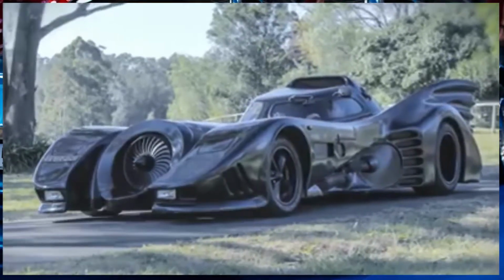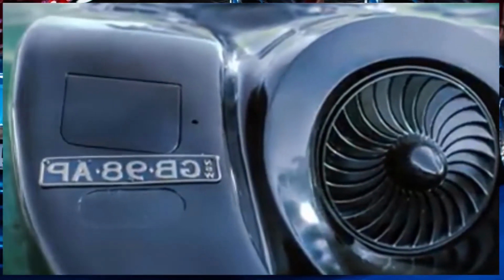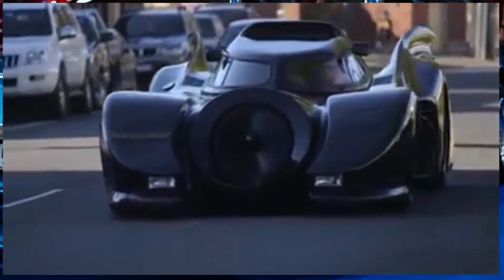There are thought to be 10 of the replica cars of the 1989 Batmobile, but Zach believes he's the only one that can legally drive on public roads.